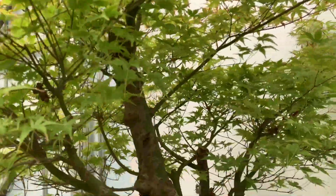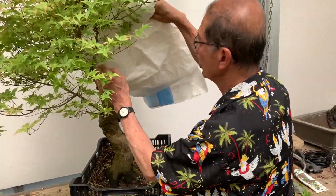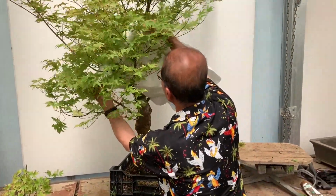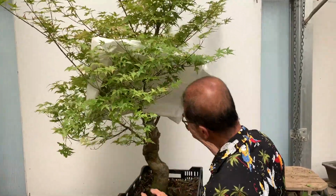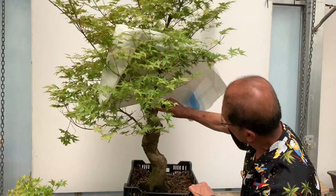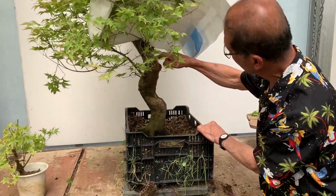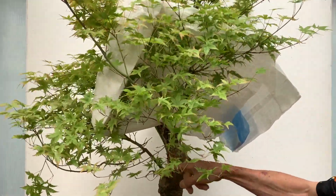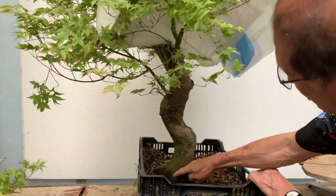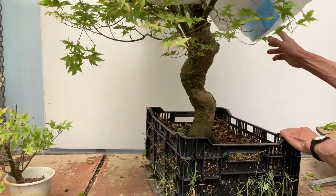Now let us do the famous Pretty Chan's bag trick. So if I were to do my bag trick, that means keep the tree short and make this the leader. I would get this very beautiful curve here, and that will become the leader, and we will hang the branches from here. So that is one possibility, because this trunk line is going to be very, very handsome, very pretty.